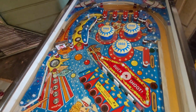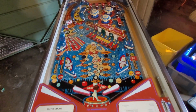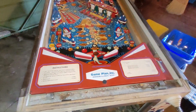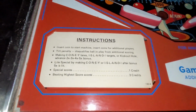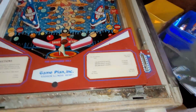Did I mention, I think I actually played this game once at Pinburgh. And I think it was in like the backup bank. One of our games screwed up and they took us to the back, and I'm pretty sure this is the game that we had to play instead. But nice original apron cards and apron. All in all, it's pretty darn good.